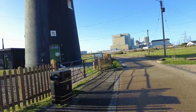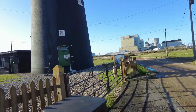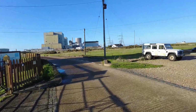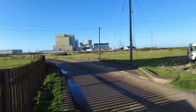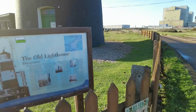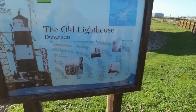It's actually closed for 2022. Reopens again in spring 2023, so yeah. It's towards the end of November, so it just gives you some idea what time of year it is. Beautiful day. There's a bit there on the lighthouse itself.